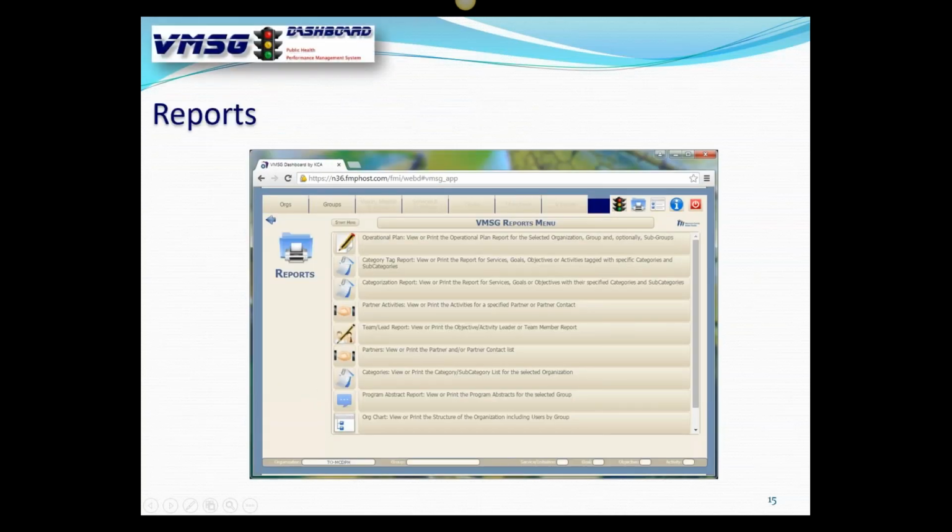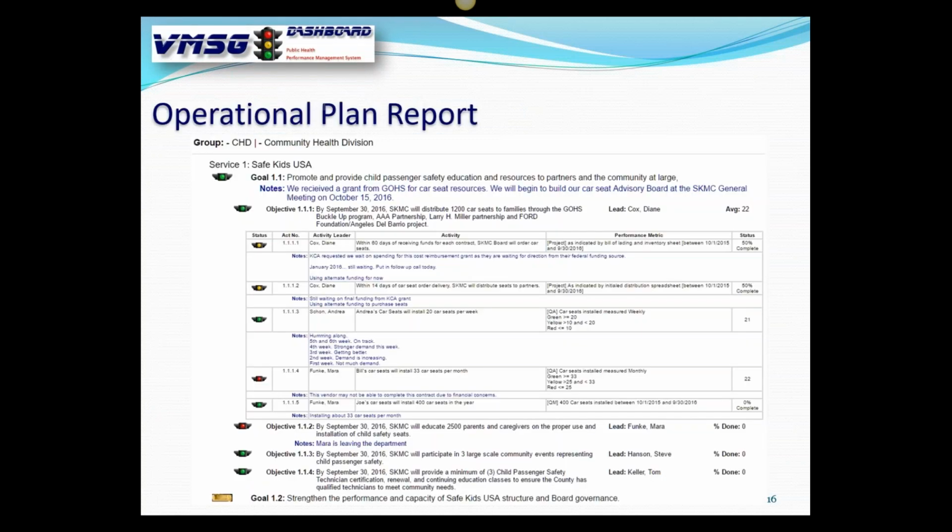Okay. Reporting, I won't go into great detail, but there's a report on everything in the system. Everything you can imagine, there's a report. Most of the reports are an operational plan. It looks like this. So here's that group. Here's the Safe Kids program. Here's the goals, the objectives, and all the activities, and all of the related data and notes in there. So you can dump out this report. It's all real time. So you can dump it out anytime, and you can compress it down by only wanting to look at objectives, or I want to look just at the last month or anything like that.